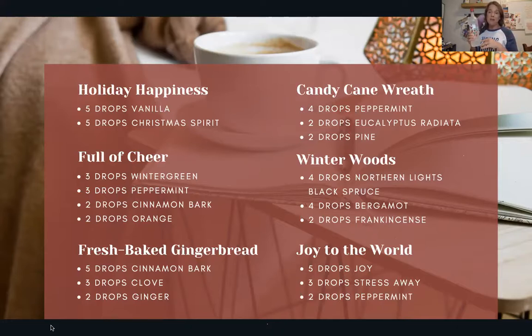And I've been using pumpkin spice in my diffusers upstairs. I've been using that bottle all fall, for the last couple of months. I just refill probably every other time I have to put essential oils back in it, but it's so strong that I don't need to do it every single time. So Holiday Happiness, full of cheer, fresh baked gingerbread. If people are looking for certain scents like fresh baked cookies and things like that, get creative.